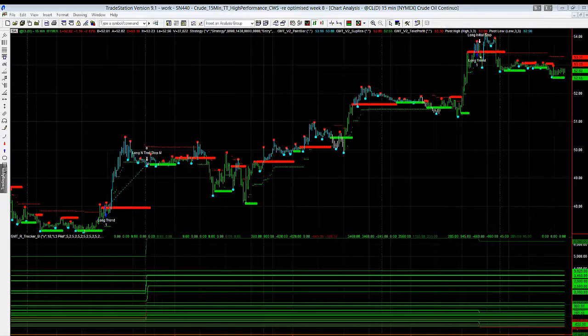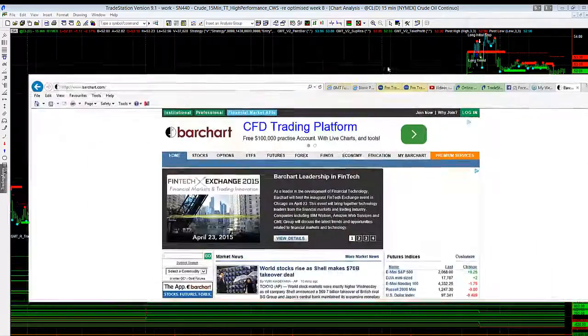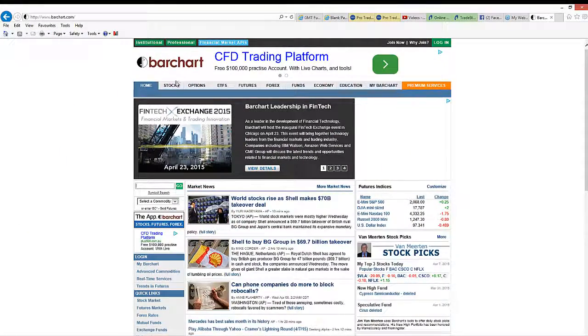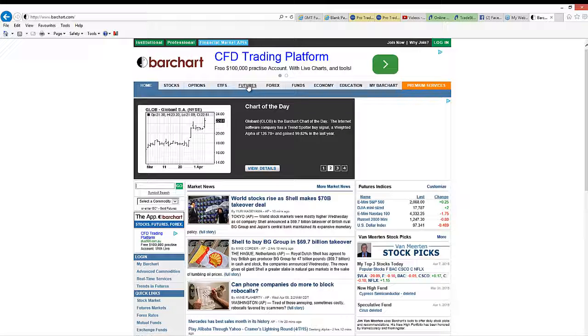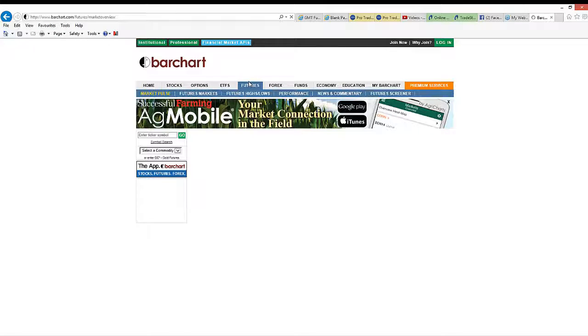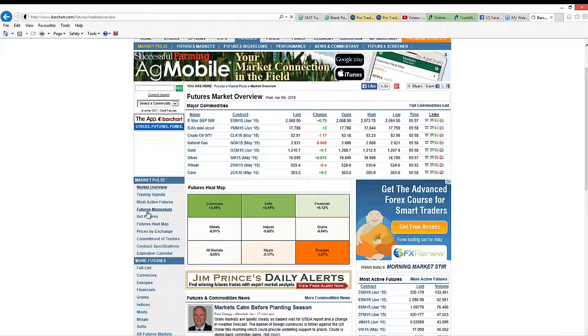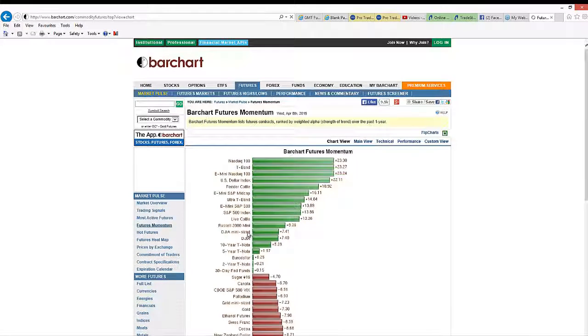Bar charts, and we're going to have a look at what's hot and what's not at the moment. So if we have a look at bar charts, we're going to look at our futures and which markets are running hot. Now, we're having a bit of a look at the moment at the E-mini Dow and the E-mini Nasdaq, because of the point price is a lot lower.